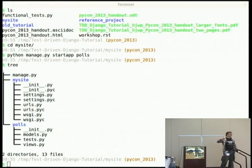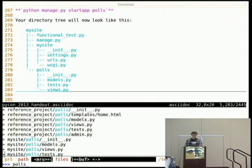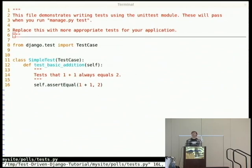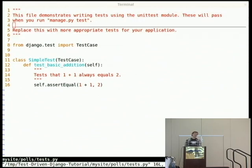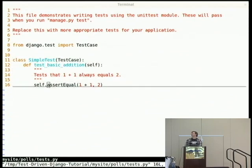So the way I'm going to test my tests here is by going in and having a look at tests.py and deliberately breaking the test that it's given me. If you open it up in your editor, you'll see something like this. Django fills it with a few helpful comments. It's a really simple test, and it says test that 1 plus 1 always equals 2. What I'm going to do is deliberately break that.